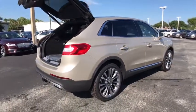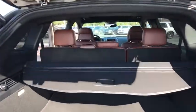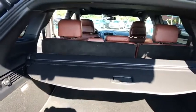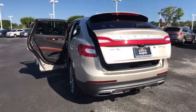Stability control, navigation system, traction control, keyless entry, steering wheel audio controls, power passenger seat, anti-lock braking system, remote engine start, power liftgate, backup camera, all-wheel drive, Bluetooth, leather-wrapped steering wheel, adjustable steering wheel, power steering, auto-dimming rearview mirror, aluminum wheels, cruise control, four-wheel disc brakes.